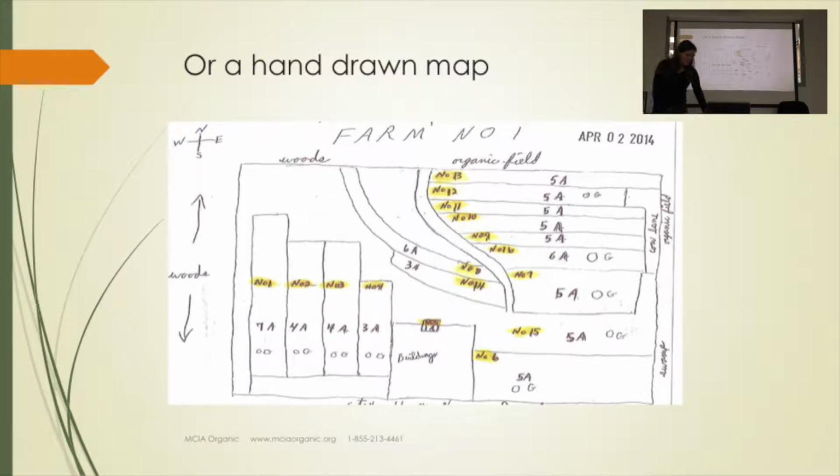While I'm thinking about it, a random comment: if you're thinking of naming your farm something with organic in the name, be very careful that you are organic all the way through, that there's not part organic and part non-organic. They don't tend to like that. So just be aware as you're thinking about that.